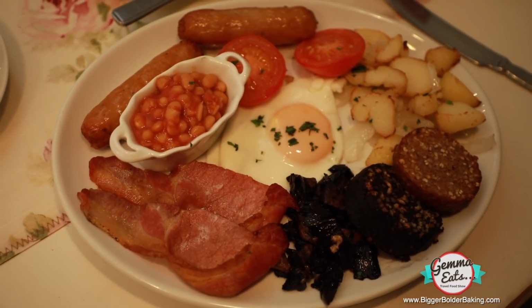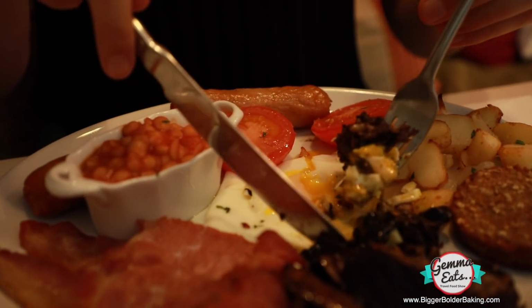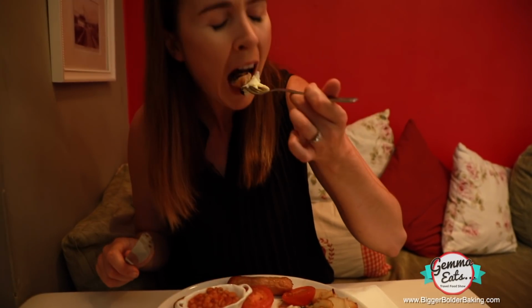Okay, so now I know this might look like a lot of food, but the thing about it is, say for instance you went out last night, you had a few too many pints of Guinness or gin and tonics, and you woke up feeling a little bit worse for wear, but this will cure what ails you for sure. This is known as soakage.